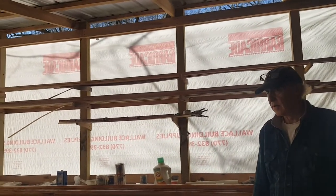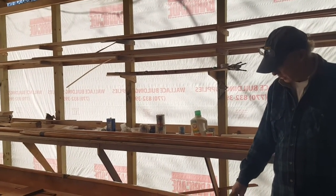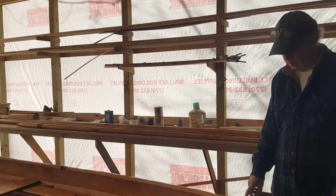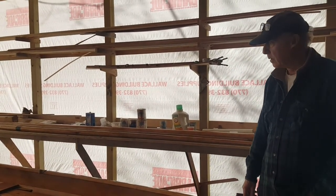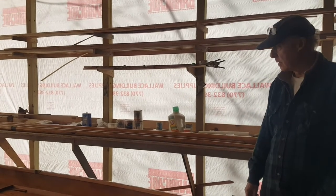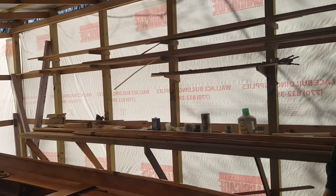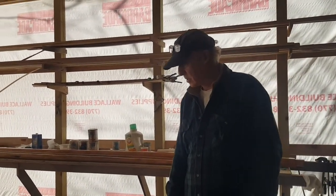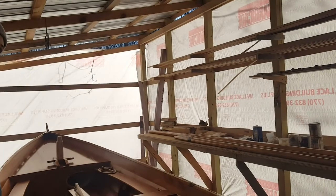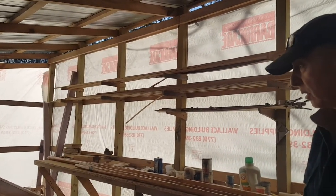How many coats do you have on this? I think there's maybe 1 coat of sealer and 4 coats of varnish, and probably 4 coats of paint or something. I forget. A lot. That's what they sort of recommend. And it's all marine stuff. It's not like Sherwin-Williams or anything. It's real strong.